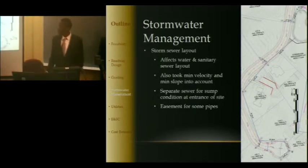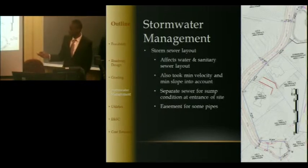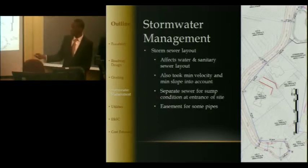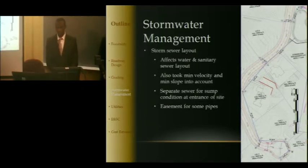And also, as you can notice, we have 3 pipes running across private properties, and so we are probably going to need easements for those pipes. And the reason for this design was because it is the most cost-effective option, because having the pipes run across the road would require a lot of manholes, and one manhole is about $3,000. And the storm sewer pipes and the pond were actually designed for a 10-year storm event.